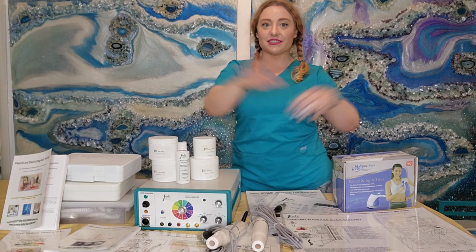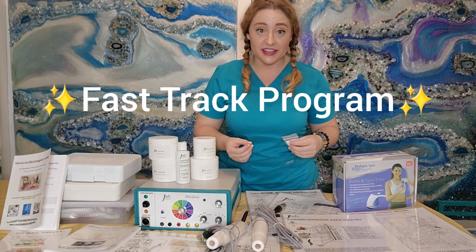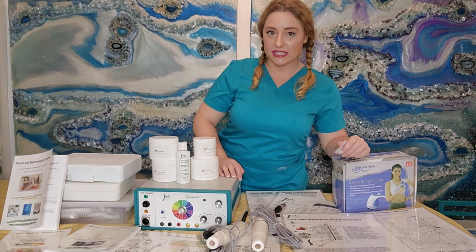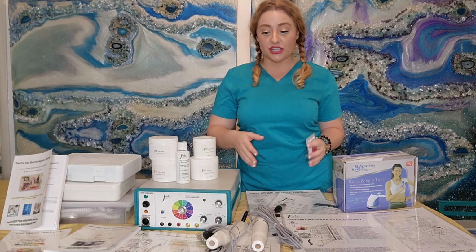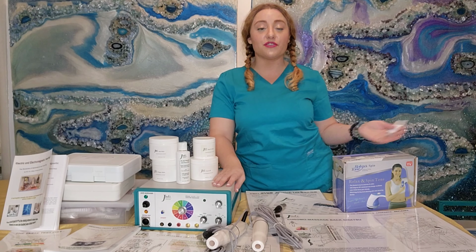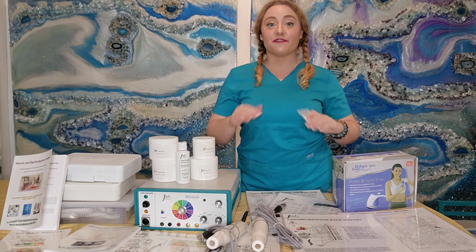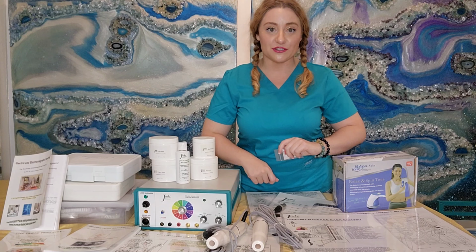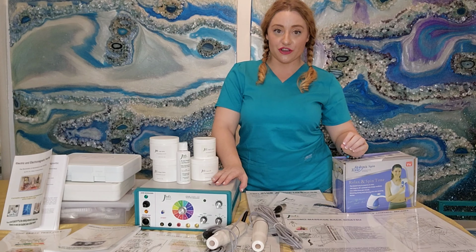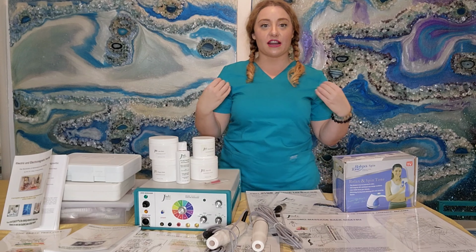So what are you going to get besides all of this amazing stuff? You are going to get fast tracks to be able to work on your clients as soon as you get the machine. The machines are built by hand in the West Indies. So as soon as you purchase your machine, the order goes in. Sometimes they take 2 to 4 weeks to build and to receive. But we don't want to waste any time, right? So I'm going to send you the fast track education on how to do the facial immediately. And you're also going to get an hour coaching call with me. With this coaching call, I want to hear everything about your business. I want to hear how it's set up.